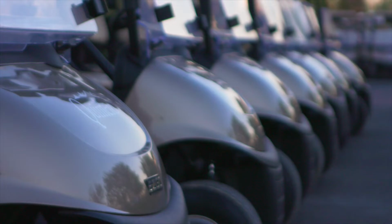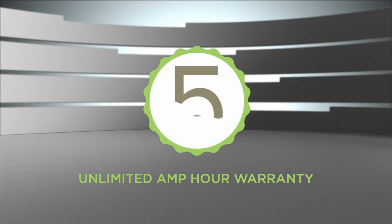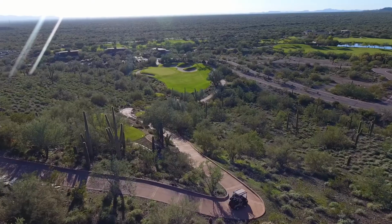Then it dawned on me, hey, this is going to reduce the environmental footprint that Quintero is causing, changing out batteries almost every 2 years at 400 batteries per changeout. By pairing this technology with an impressive 5-year unlimited amp-hour warranty, ELiTE series vehicles give you the lowest operating cost in the industry. As a golf professional, I would definitely recommend to any of my peers the ELiTE golf cart.